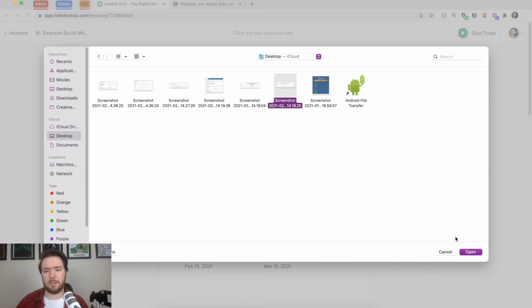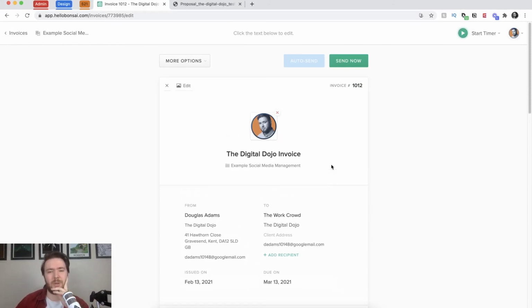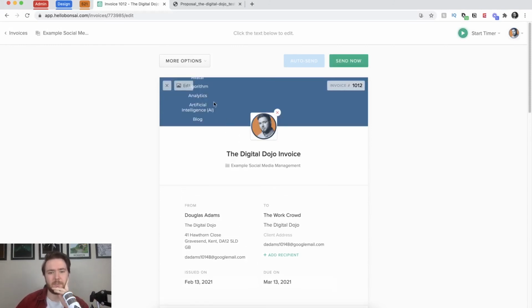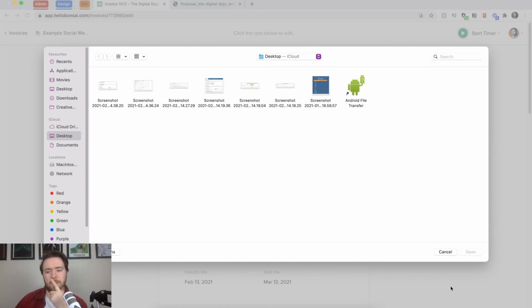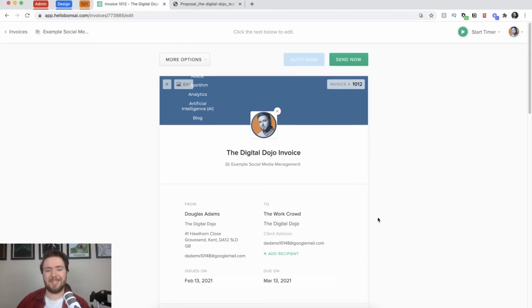I'm going to add this. No, I'm not going to add that to my background. It's just a very tall image. I'm just curious to see how this is going to handle it. Okay, so it's a tall image, so you would need to scale that appropriately. Yeah, that's a bit of a shame. It'd be nice if I could edit that and amend it, but it looks like you've got to make sure that it's seated there properly.